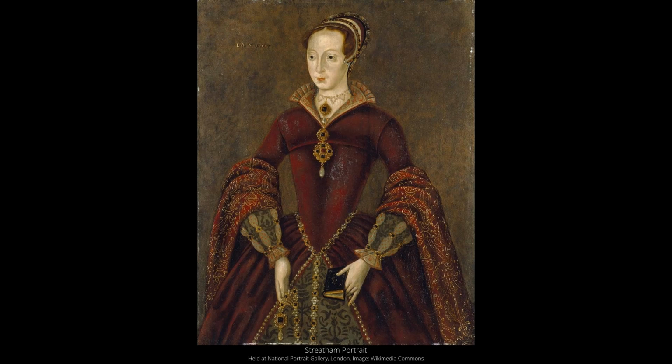The Streatham seller reported that it had been inherited by him from his great-grandfather, and his family had been trying to get the gallery to authenticate it as a portrait of Jane since 1923. There are a number of reasons to think that it's her, starting with the sitter's clothing and accessories. The young woman depicted here is wearing a French hood and a deep red or brown dress with a high but open neckline, which is consistent with the styles of the 1550s.